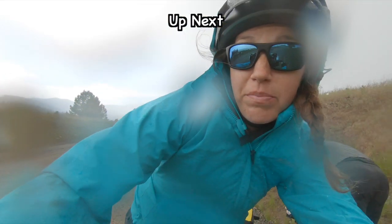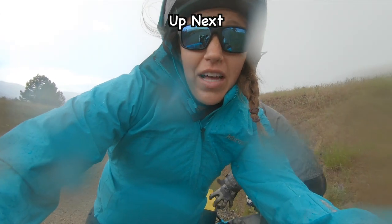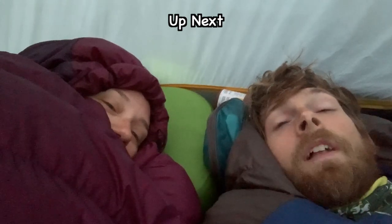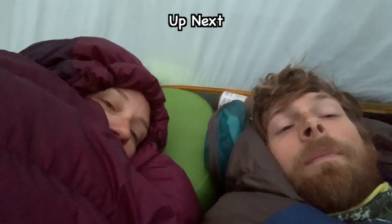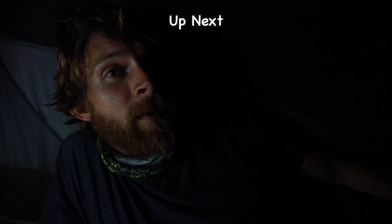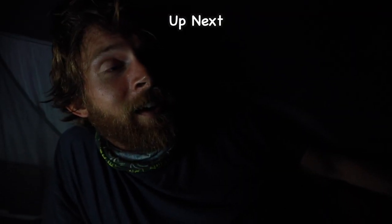We just heard the biggest thundercloud ever. This is awful. Water's getting in here somehow because some parts of my sleeping bag are wet. Really hope we don't have too many more days like this because I don't want to do this again.